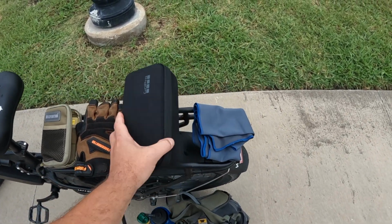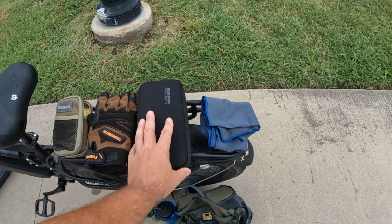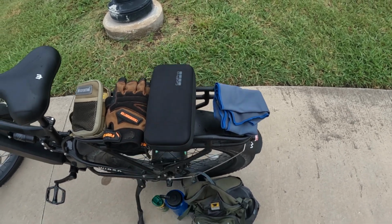Obviously for multimedia, I've got the GoPro. I've also got my Hollyland microphone system in here. So I carry this with me to capture trails.